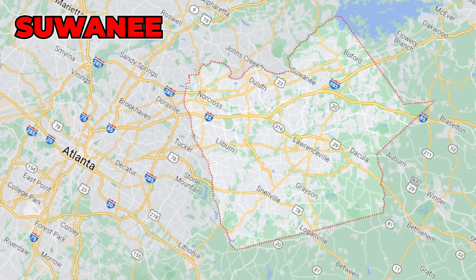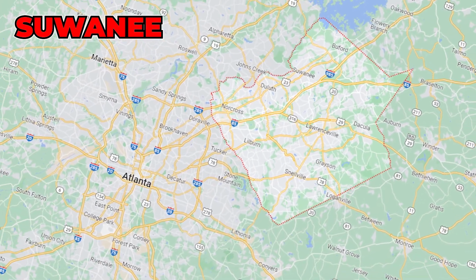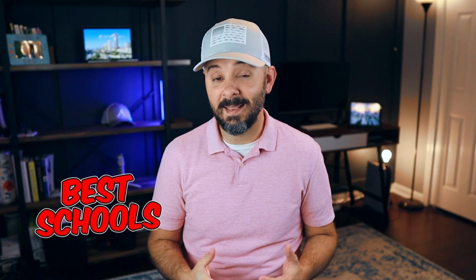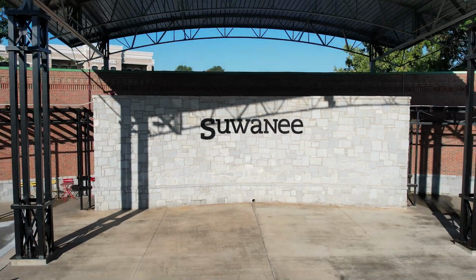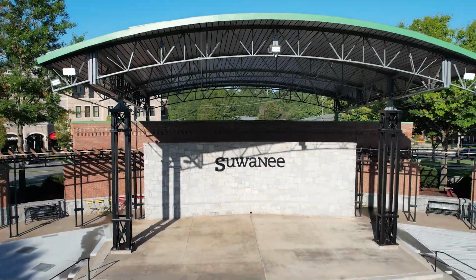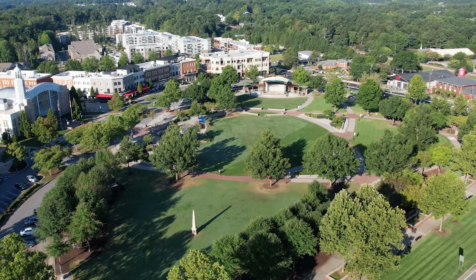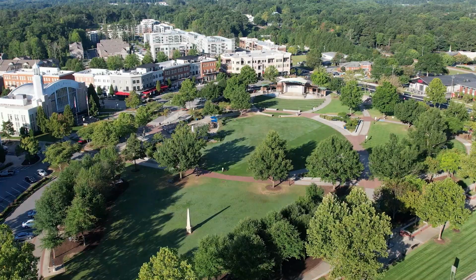Suwanee is in Gwinnett County, and this is number 4 on the list of the top 5 suburbs. Gwinnett is known for having some of the best schools in the entire state, and Suwanee is at the heart of Gwinnett County. No matter what part of Suwanee you're living in, you're most likely going to be in a 9 or a 10 out of 10 school district. Also, Suwanee has a great downtown area as well in town center.